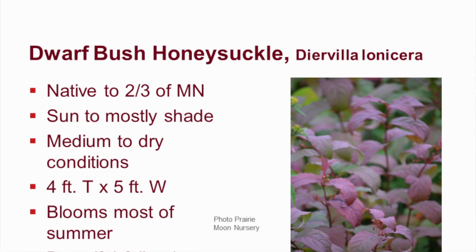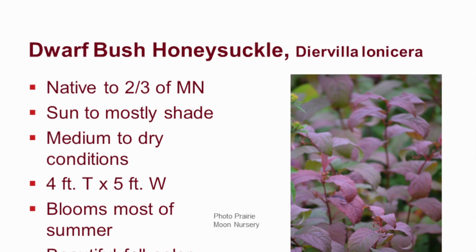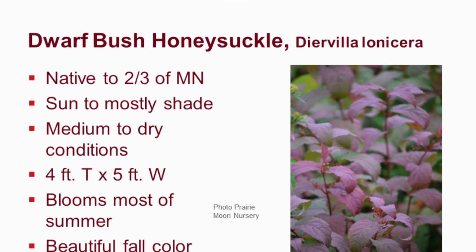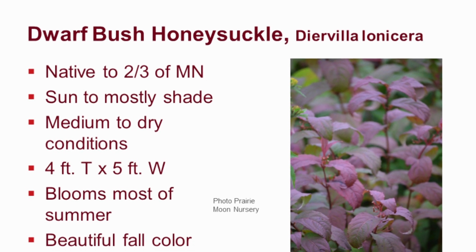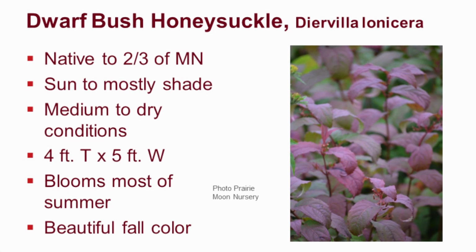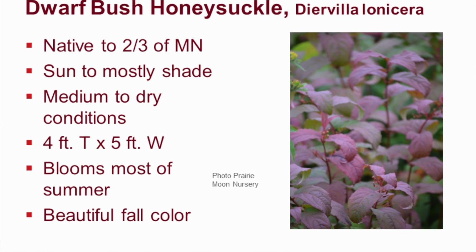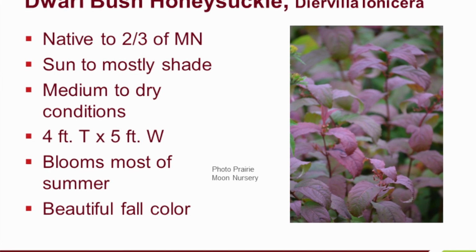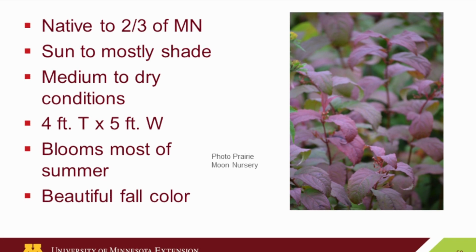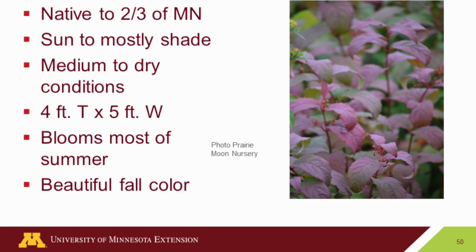And then we have dwarf bush honeysuckle, Diervilla lonicera. The bush honeysuckle is native to about two-thirds of Minnesota. It'll grow in sun to mostly shade, medium to dry conditions. It'll get about 4 feet tall by 5 feet wide. Once it starts blooming, it blooms most of the summer. The blooms are not super showy, but remember, it's a true honeysuckle, or Lonicera, so it's great for pollinators. There isn't a time I go out there that I don't have bees on it when it's in bloom.